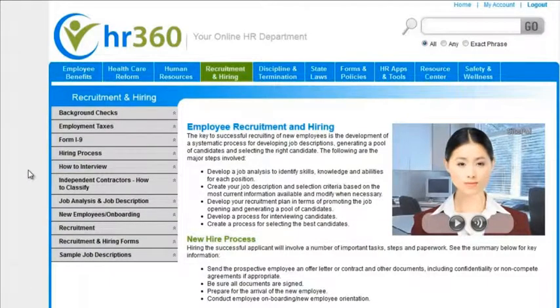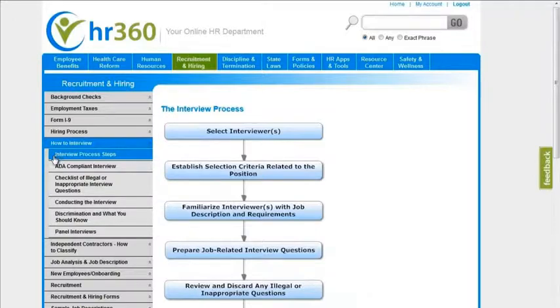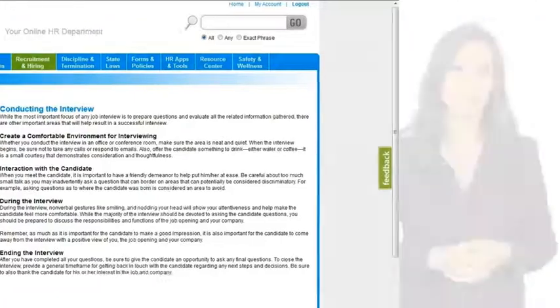By clicking on the How to Interview tab in the left-hand navigation bar, you will see the step-by-step process for interviewing candidates, a list of interview questions to avoid, and how to actually conduct the interview. When you're ready to hire a new employee, simply access the Recruitment and Hiring section, and you will find the information, forms, and guidelines you need to get the job done.